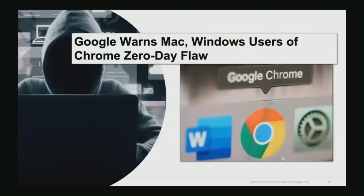And not only the remote access tools or platforms that allow us to work remotely, even the tools we use daily are also vulnerable. It is a fact that every application or OS comes with vulnerabilities. But as a vendor, they will keep improving their platform, providing fixes for those issues. As a user, we have to keep the application updated. Like Google Chrome, the most popular web browser. A couple of months ago, Google warned both Mac and Windows users of a zero-day fault they found in the Chrome browser. They immediately provided the update and encouraged all the users to update to the latest version to avoid those issues.